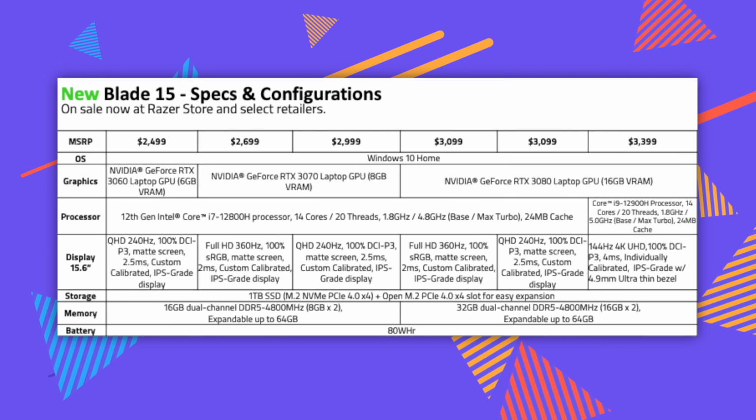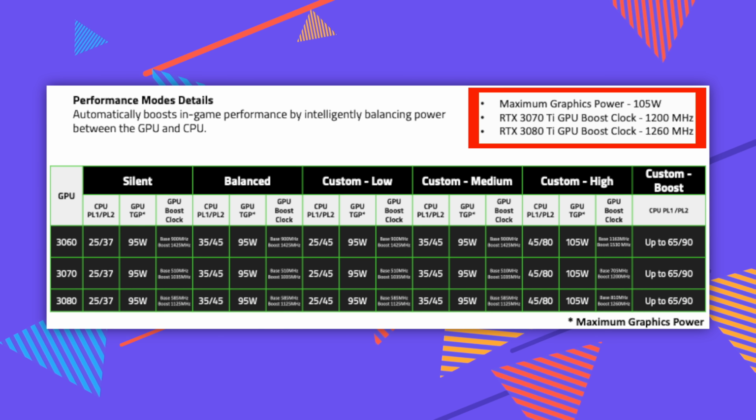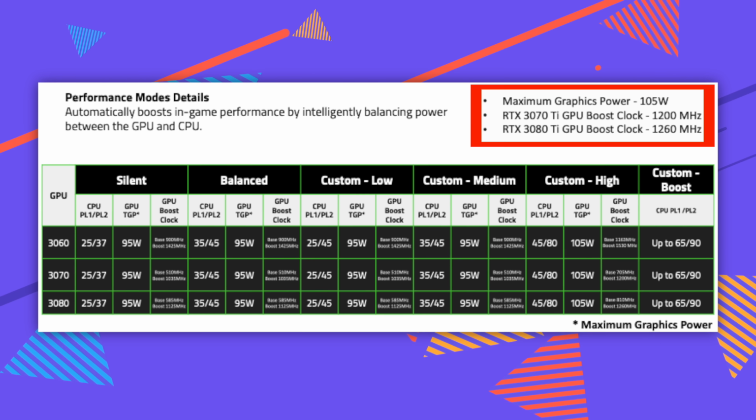So one of the things that just right off the bat I think is worth talking about is that the top-end configurations on thin and light Razer laptops generally aren't worth it. Not only because they're very expensive, but because with these thin and light chassis, they are very limited by cooling. Regardless of whether you get this 15 with a 3060, 3070, 3080, or 3080 Ti, they all have about 105 watts of TDP. Maximum 105 across the board.